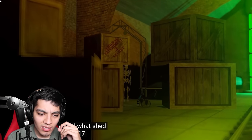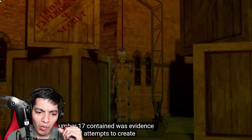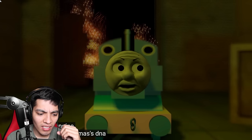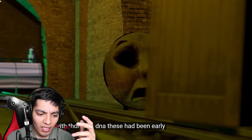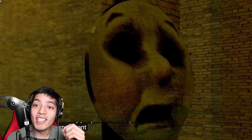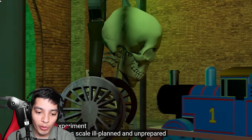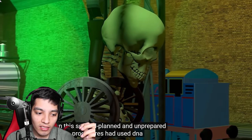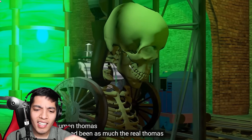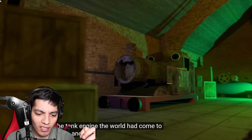Watershed number 17 contained Thomas Experiment 3, one of several attempts to create a tank skull with terrain and wheels, using Thomas's DNA. These had been early tests made by people with no experience of an experiment on this scale. So it was trial and error before they actually made Thomas the train. These procedures had used DNA from the human Thomas and had been as much the real Thomas. This is some freak experiment, the one the world had come to know and love.